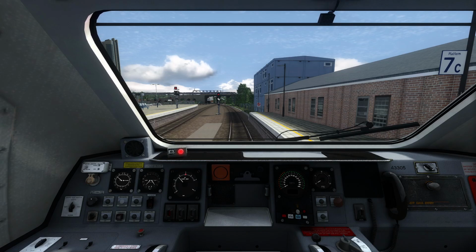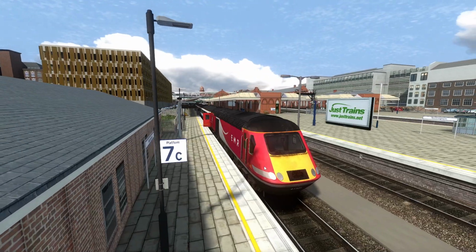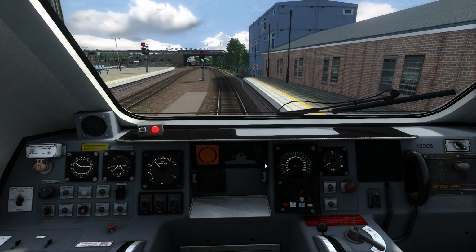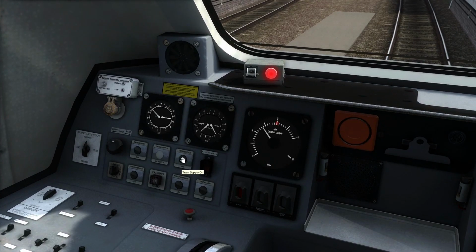I'm just going to tweak the audio levels a bit there. Today we're at Nottingham, we're in the back cab of the HST. We're just going to get ready for departure. So you can see we've got 43305 and 313, some ex-LNER units that obviously went to live out the dawn of the autumn of their career on the Midland.